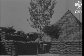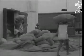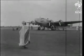At the railway siding are piled up hundreds of sacks of groundnuts waiting for transport to the clearing stations and docks. The export of groundnuts from Nigeria is considerable.